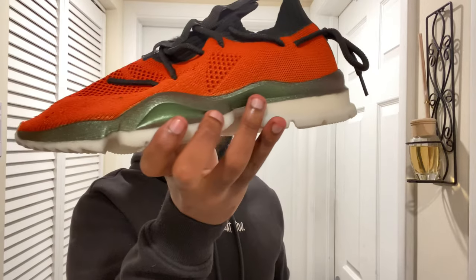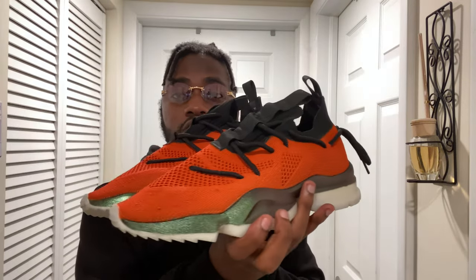Once again, guys, thanks for checking out today's video on these Saya E2s. Kind of just went with an orange theme, added a little color shift on that midsole to give it some extra pop. And I think they came out pretty solid. If you ask me, it's a pretty solid colorway. Camden, I hope you like them, because I do.